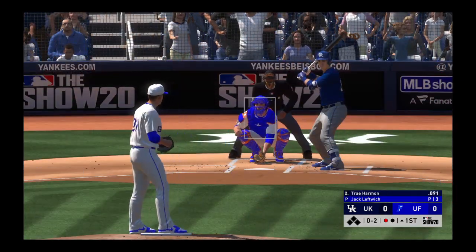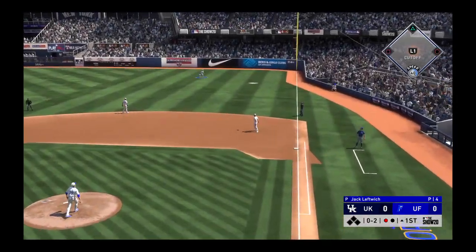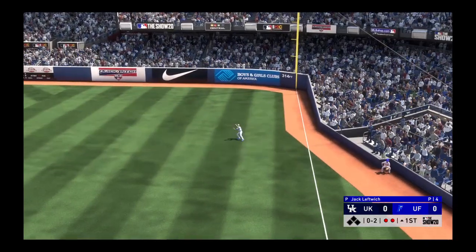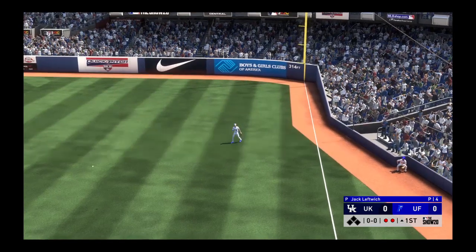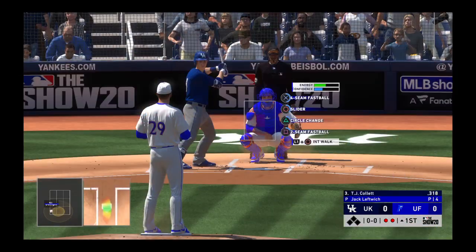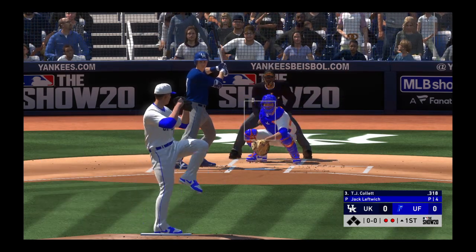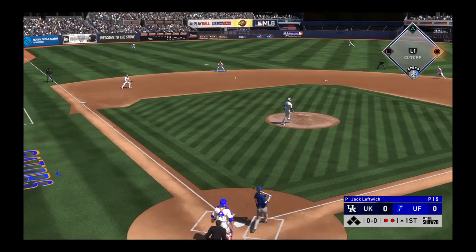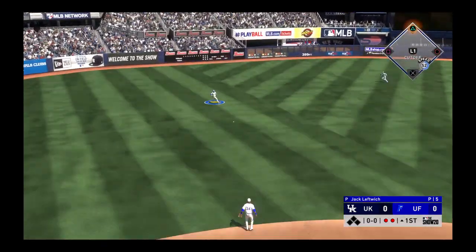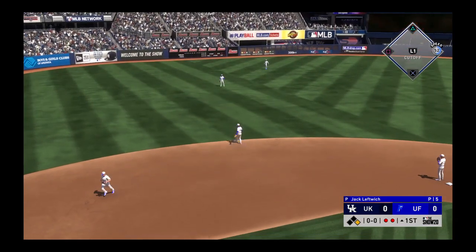Behind 0-2 now. 0-2, put him away, Jack. Heading out towards shallow right. And we got somebody there. Make the play out there, and there are two away now. That'll hurt. Now to the plate, number 5. First chance for him here in the top of the first with nobody on. Swing and a liner. A leaping try, but it's out of his reach and into the outfield.